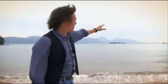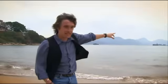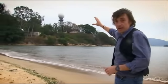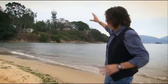Chek Lap Kok is right the way over there on the horizon. You'll have to sort of trust me that it is, but it is. You can just see the towers. Over here, this is part of its wind shear and turbulence warning system. And yeah, it is distant, but because of the water, it's got clear line of sight.